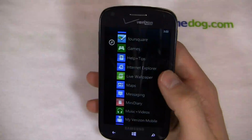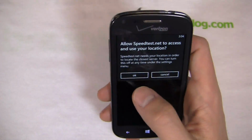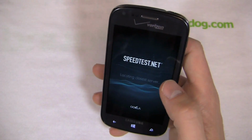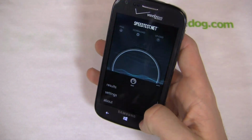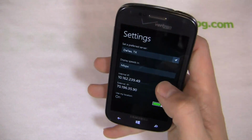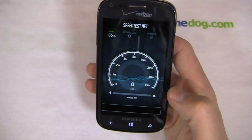Let's take a look at speed test here and see what Verizon's 4G LTE network looks like in the North Dallas area. We'll go ahead and load up speed test. This is actually the Ookla version. So I'll go through here and we'll do a speed test right about now. Let's take a look at settings. Let's say megabits per second. Yep, we'll do Dallas, Texas, and we'll see how well this performs.